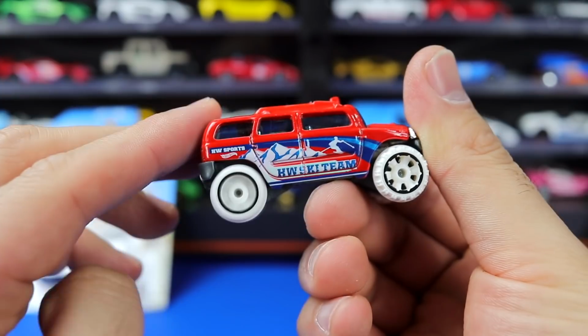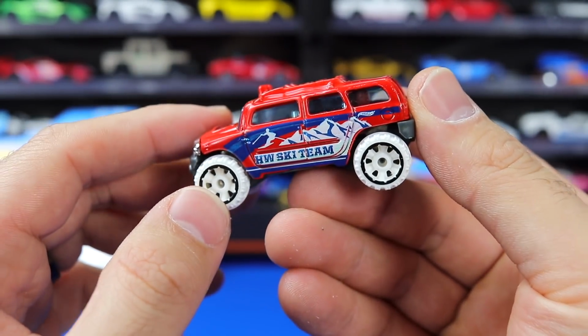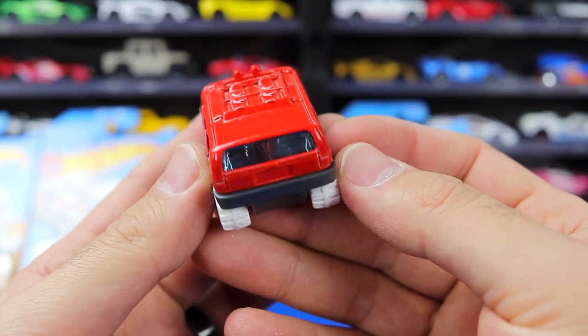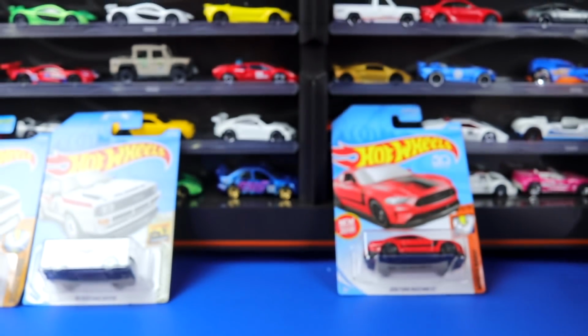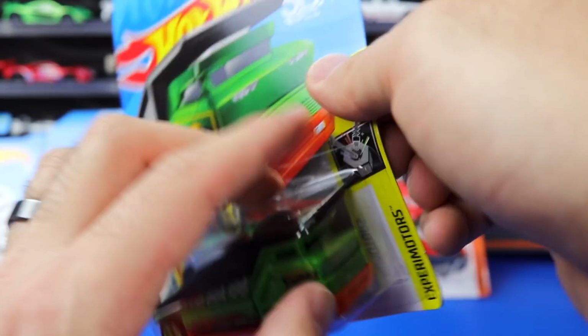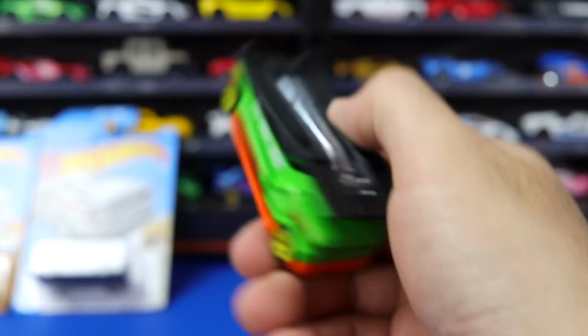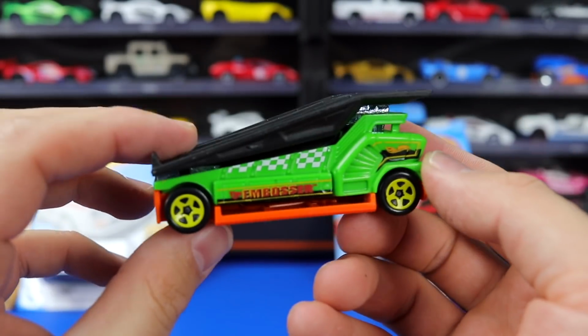There it is, the nice big white tires on this one. Looking cool, Hot Wheels Ski Team, representing for the red team. All right, we'll grab another green one. We've got the Embosser for the green team. Embosser, the tow truck. Is it gonna be towing away any cars? Taking a win and maybe towing them away?